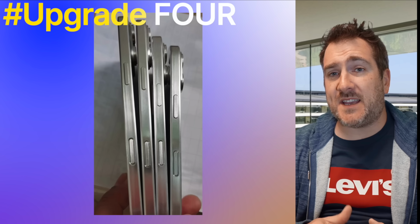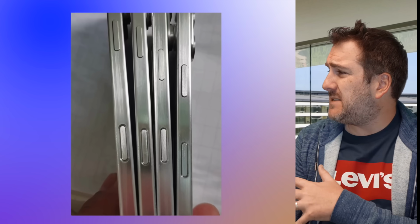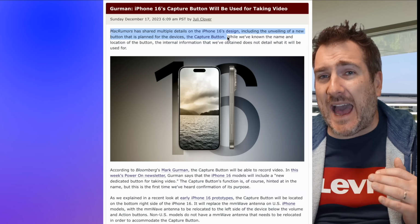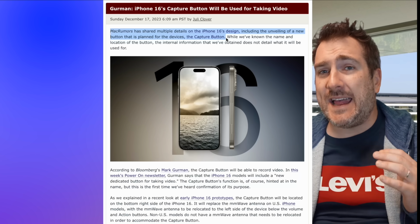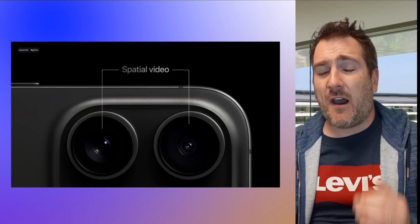But the next big upgrade we can see from Sonny Dixon's leak of the design is all to do with buttons. This leads on to upgrade number 4, with a brand new button being added to the iPhone 16 range. We can see right here on Sonny Dixon's leak that there is an extra button just below the power button. A lot of you are wondering what this button is going to be. We've actually talked about this button in the past, and we had a report come in from Mark Gurman that Apple want to make a dedicated spatial video recording button. Pressing this button allows you to use your Vision Pro and get that spatial video, that 3D effect of recording. Apple look like they're making a dedicated button just for this on the iPhone 16 series, below the power button.